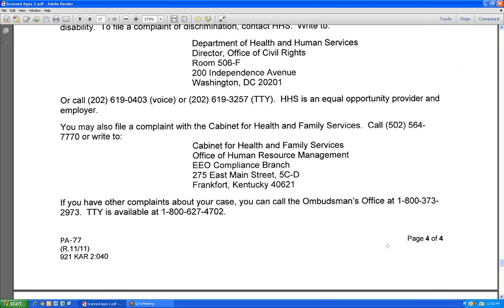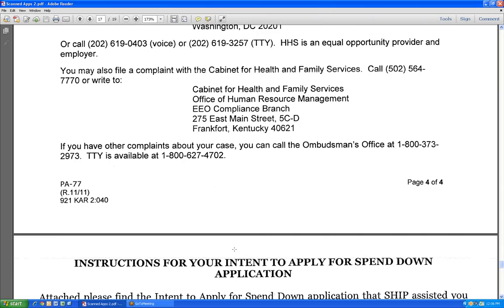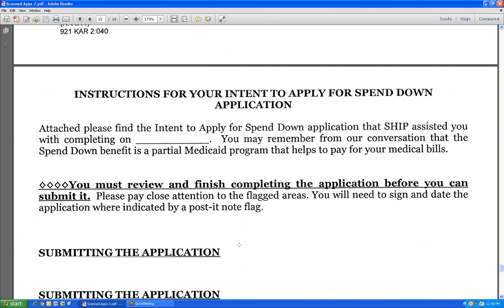And that's actually it for the intent to apply application. Now, the actual spend down full application is more extensive. We do not have access to that, but it's important to get this short, easy to complete form into the DCBS office so that the filing date can be secured. As I mentioned, the timeliness is of the essence with this benefit.